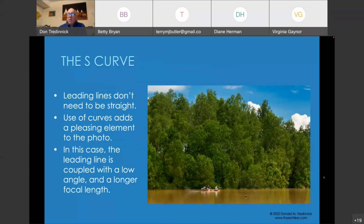And then there's the S-curve. Leading lines don't necessarily need to be straight. Use of curves almost gives a relaxing feeling to a photo. I've got no idea why that is, but it just seems to do that. In this case, I've got a really low angle. Notice that the water takes up maybe the bottom 10% of this frame. I've got those trees looming up, really tall, behind it.